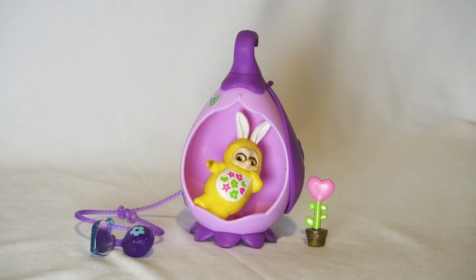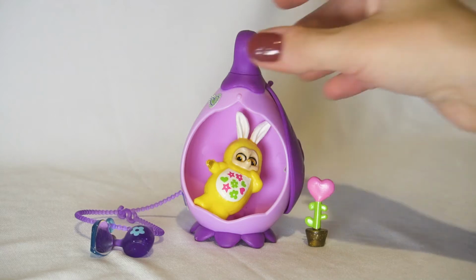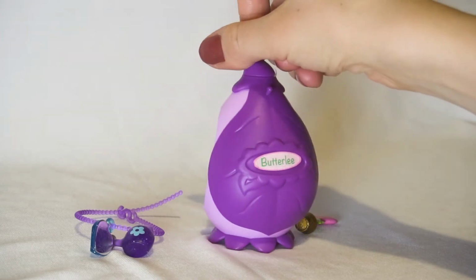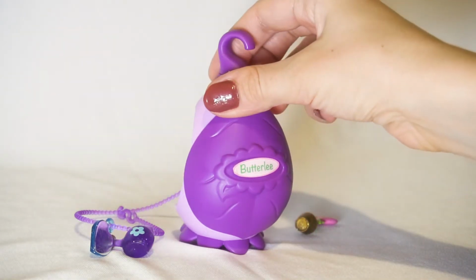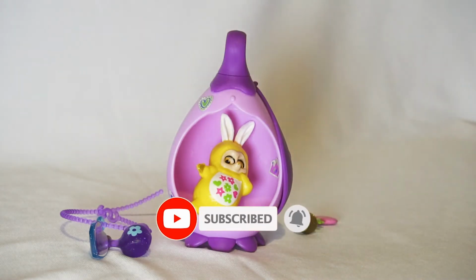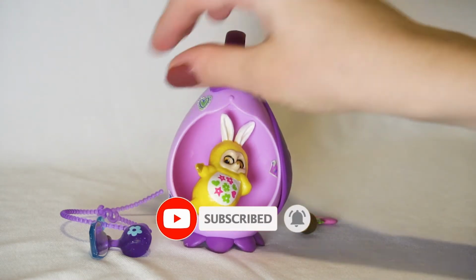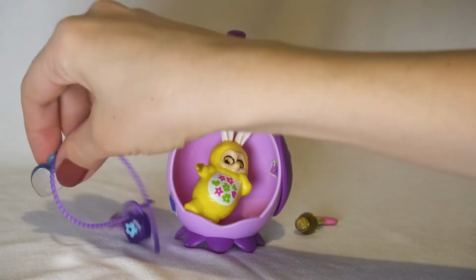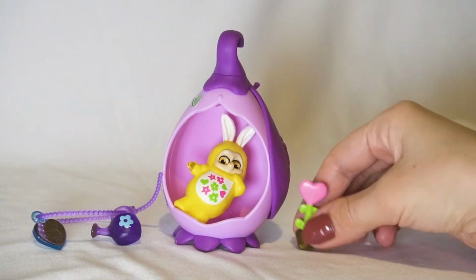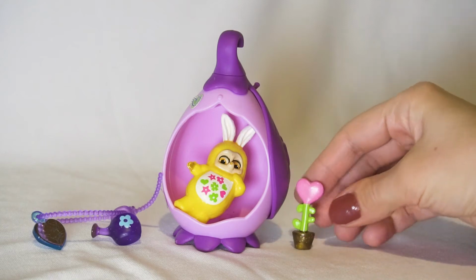This pretty bush baby is called Princess Blossom. Look, it is a very interesting toy. It is also called Butterlee. We have jewelry for girls, and a flower, a heart flower.